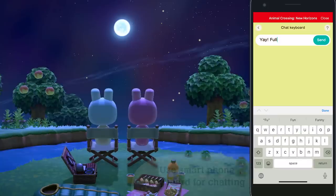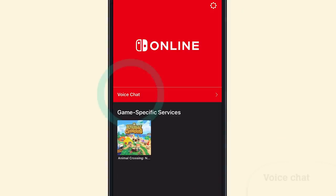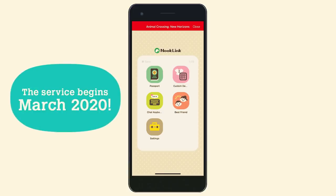When connected online, you can talk with owners of Animal Crossing New Horizons and the Nintendo Switch Online smartphone app using your smartphone as a keyboard or for voice chat. Nook Link is planned to launch in March of 2020, soon after the scheduled departure included in your deserted island getaway package. We hope it will enhance your experience on the island.